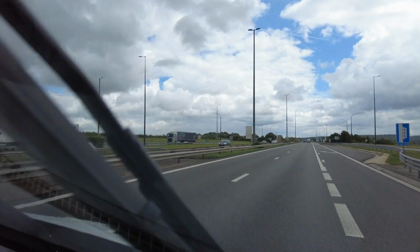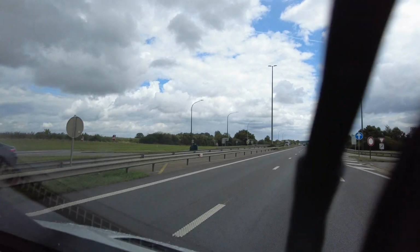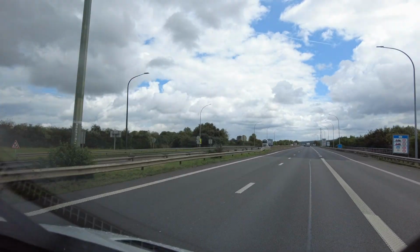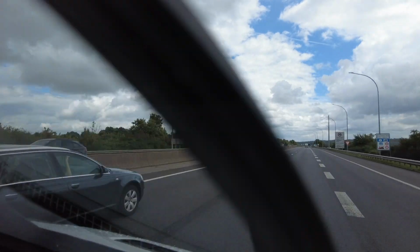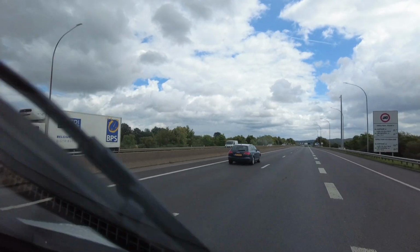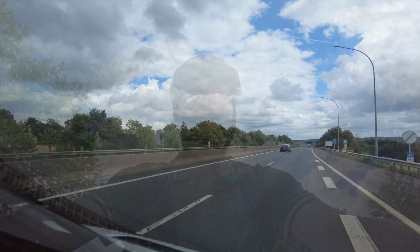That was the old border crossing. It will have been, most definitely. Yeah. We're now in Luxembourg. Well, we are now. I don't know what that sign said.